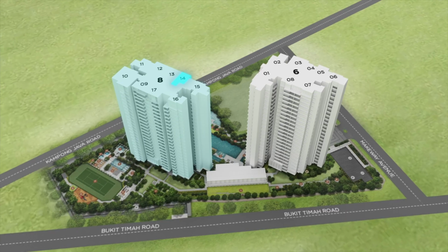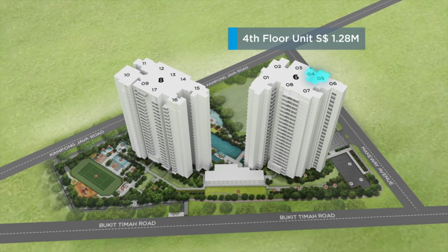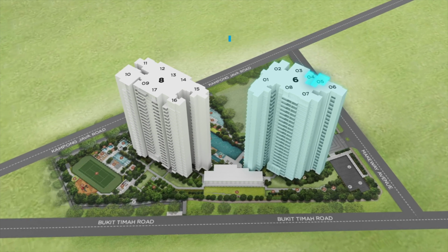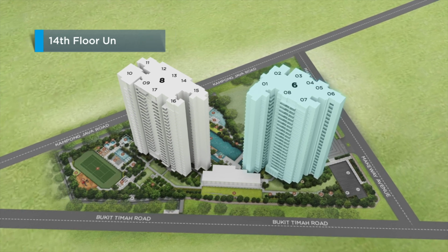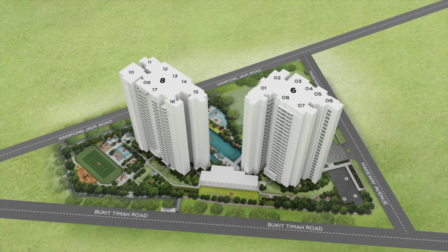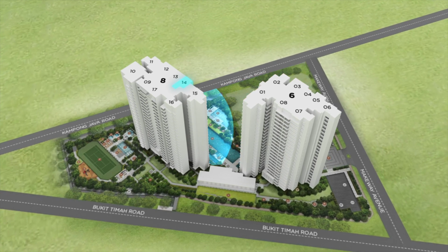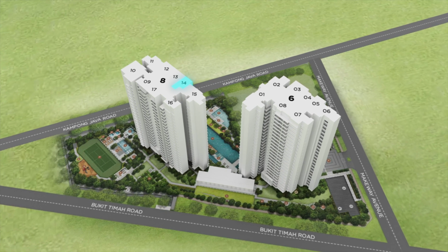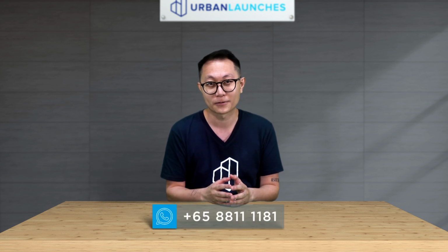And if we were to compare the prices among the various stacks, the one-bedroom suites in Stack 14 Block 8 are more expensive, with the 4th-floor unit starting from $1.28 million. However, for Stacks 4 and 5 in Block 6, you can get a similar unit on the 14th floor for the same price. So from an investment perspective, purchasing a cheaper unit at Block 6 may give you the most value, as not many tenants would pay a premium just for the pool view. But if you prefer a pool-facing unit for homestay, then Stack 14 at Block 8 is for you. Now, if you'd like to have the latest information of which units are still available and the latest prices, do drop us a WhatsApp message.